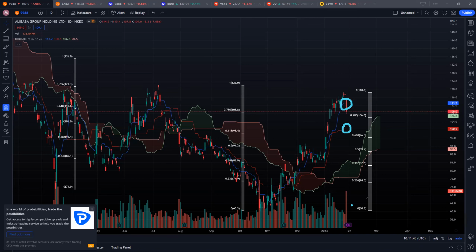Looking at the Fibonacci from a low of 60 to a high of 118, you can see that we still have this 78.6% to fight for tomorrow, which is at 106. In the event that we break down, then we're looking towards 96 and potentially $90. In the event that we break out of this blue conversion line at 113, then potentially we may be safe for the uptrend. So let's take a look at Baba.